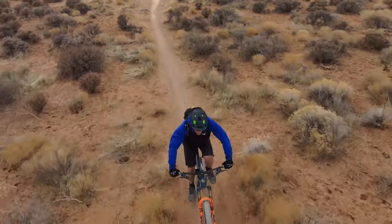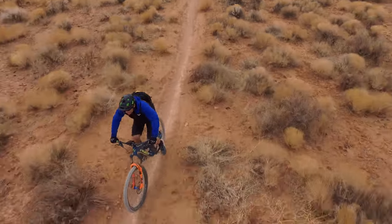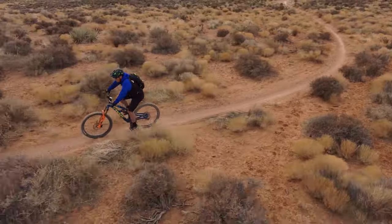Boulder Dash now. It's gonna start getting really chunky.